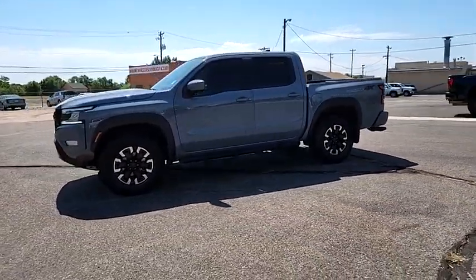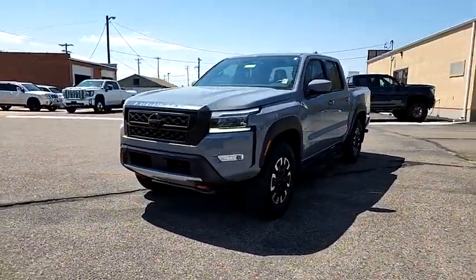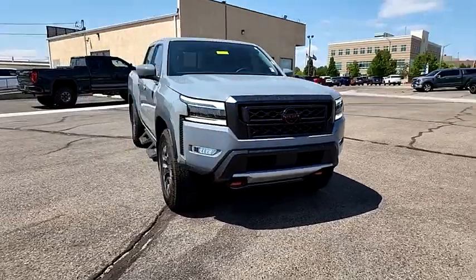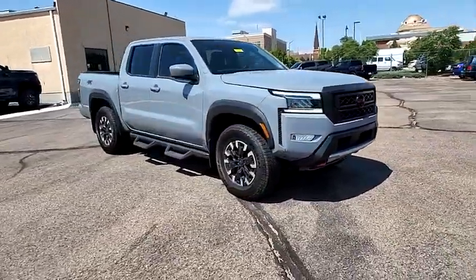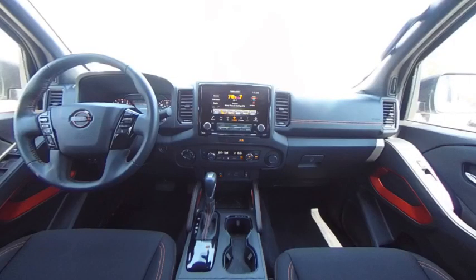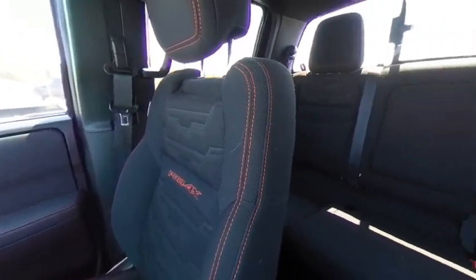This vehicle has less than 9,000 miles. Here are some of this vehicle's great options: sliding rear window, 4-wheel drive, aluminum wheels, brake assist, stability control, tire pressure monitor, daytime running lights, LED headlights, front all-terrain tires, rear all-terrain tires.